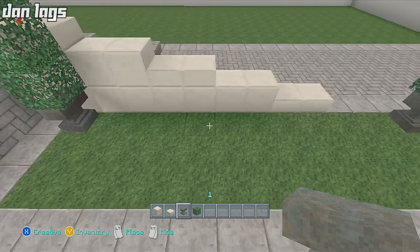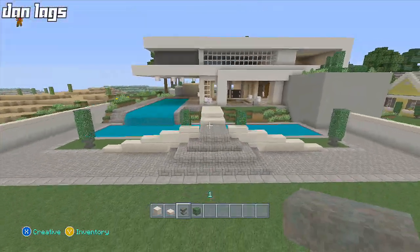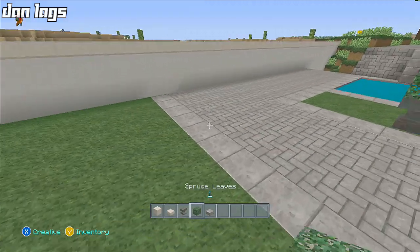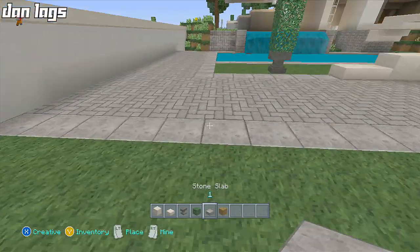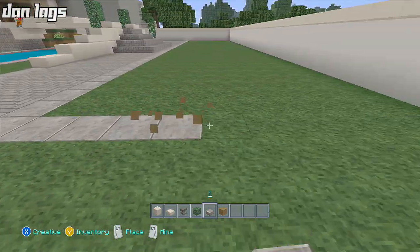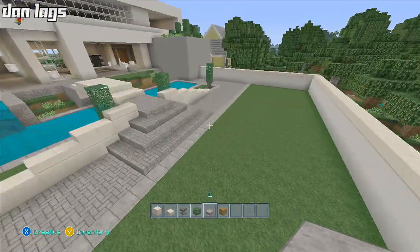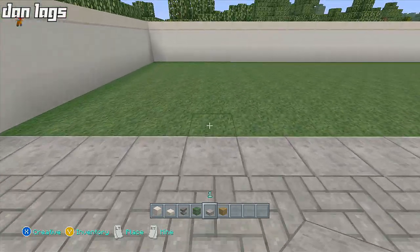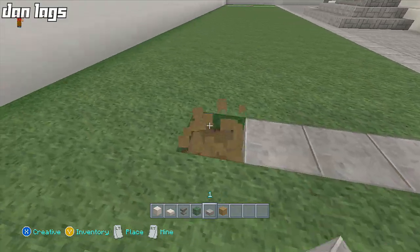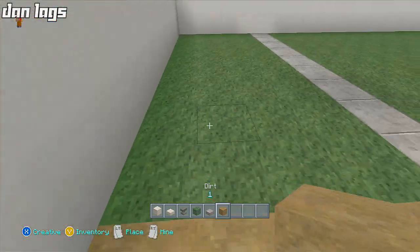1, 2, 3, 4. 1, 2, 3, 4, 5. Alright, so that's fine how it is right there. Just a couple of bushes on each end. Okay, so now I'm going to get out some more stone slabs and some dirt. I want to take the stone slabs and run them down to the edge of the wall over here. And then that's going to be dirt. We'll do the same thing on the other side first. So let me just place these here. Boom, look at that. That was a really good sequence. Okay, so now let's just replace this with dirt real quick.